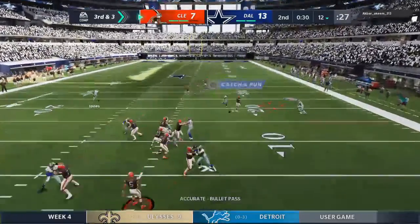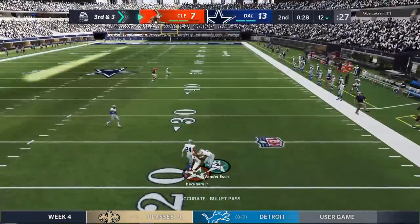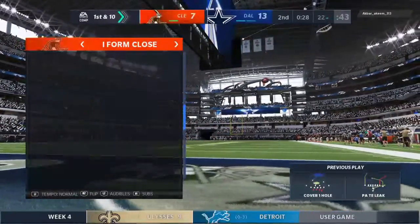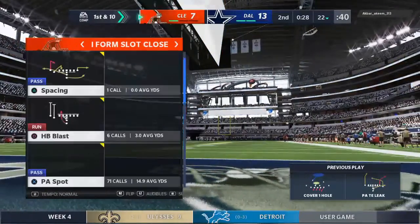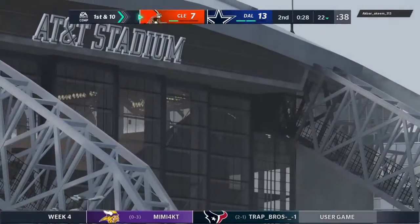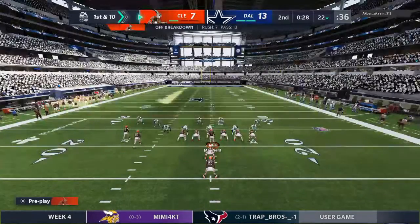Mayfield. He finds Beckham, complete. And able to get it across the 20 before they get to him. Now the Browns signal for the second of their timeouts as they stop it with 28 seconds to go in the first half of play.